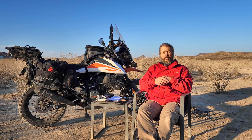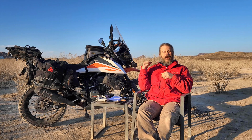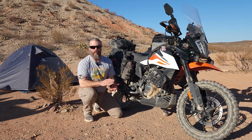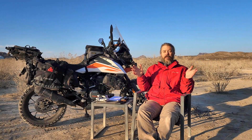Shelter can be a challenge depending on what you're trying to do. Now I know there's a lot of campgrounds. I talked to quite a few motorcyclists yesterday that were staying at campgrounds outside of the park. Me, I like to stay in the park if that's possible. Now I have made the mistake coming down here during holidays, and it can be incredibly hard to get a backcountry campground.